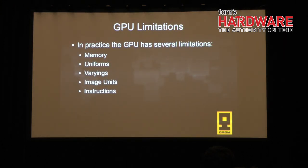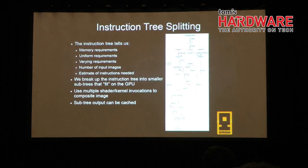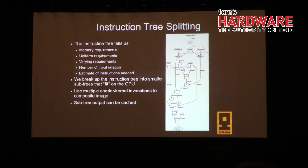You also come in with a lot of limitations on the GPU in our system. These are limitations that everybody faces in GPU programming. You don't have enough memory. You have various resources that are limited in different ways, things like uniforms, varyings, and the number of images you can address. We also run into instruction limits in our system, because we have 250,000 nodes and we're trying to run everything all at once. You can quickly hit instruction limits. As users create these giant networks, they don't want to deal with this, so we as programmers have to do it automatically. Turns out it's not too bad of a problem to solve.